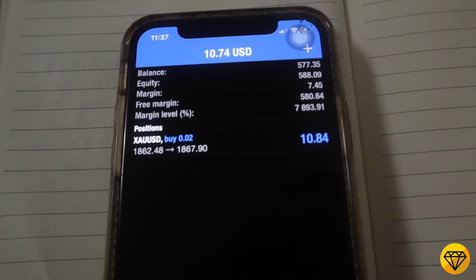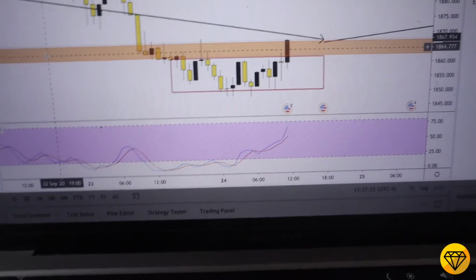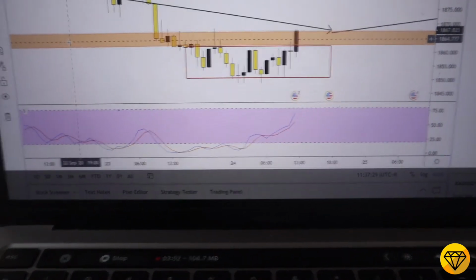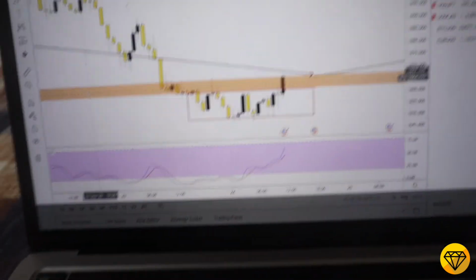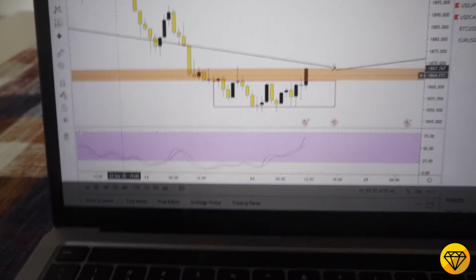As of right now, we got in on the reversal. I've seen the consolidation. It broke the consolidation, as you can see right now. So we got in at the top of the box for a buy, and we're gonna wait for the retest to get in for a bigger lot size, and then our TP is going to be 1900. So from there to 1900 is about 400 pips.